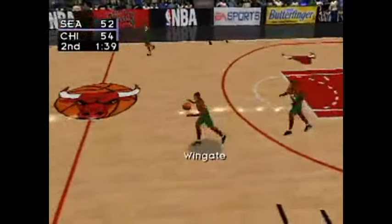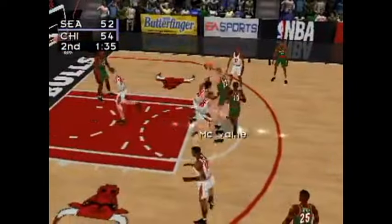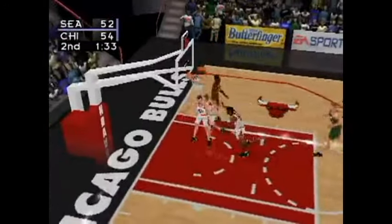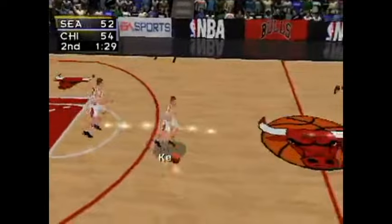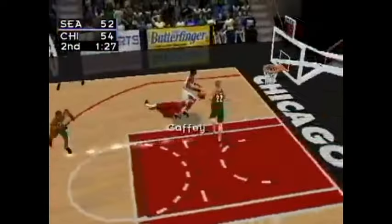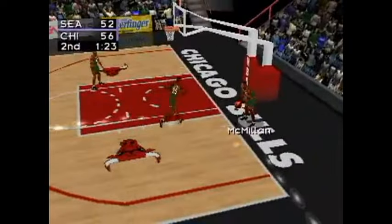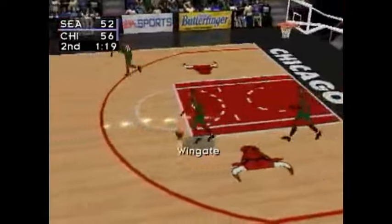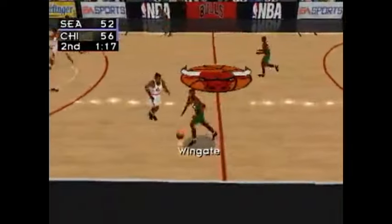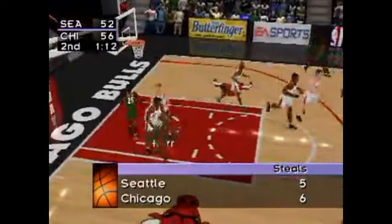Inbound pass to Wingate. From the left side to McMillan. McIlvain takes the pass. Baker with the hook. Winnington gets the rebound. From center court to Caffey. He takes the shot. Nothing but net. Inbound pass to Wingate. Pippen for the interception.